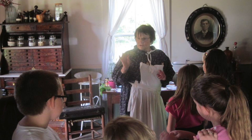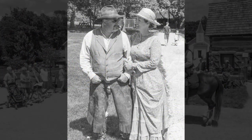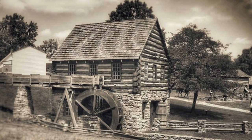We actually have a retired school teacher that does teach school program. We actually have a couple different types of school programs. In one, they get to sit in and go through a day of school like it would have been back in the 1800s. And then we also have one where they go from building to building and talk to reenactors that tell them about the buildings and tell them what everyday life was like.